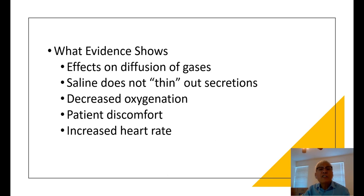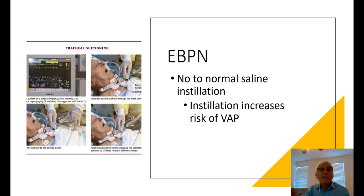Results indicated that the time required for mixed venous oxygen saturation to return to baseline values after suctioning was prolonged after saline was used. In addition to increasing patient discomfort during this procedure, instillation of saline before endotracheal suctioning also increases heart rate. The change in guidelines and previously documented widespread use of this practice, together with anecdotal evidence, suggests it is timely to re-examine this practice.